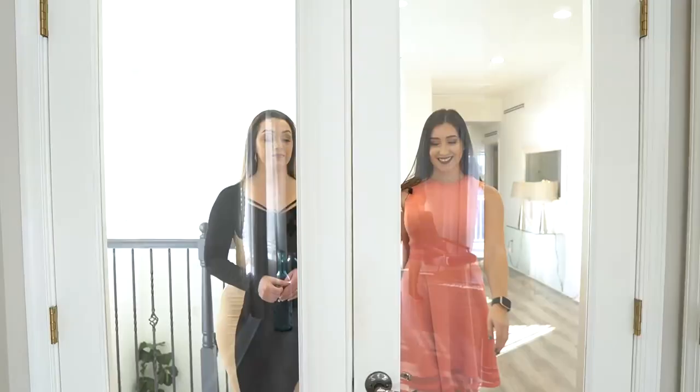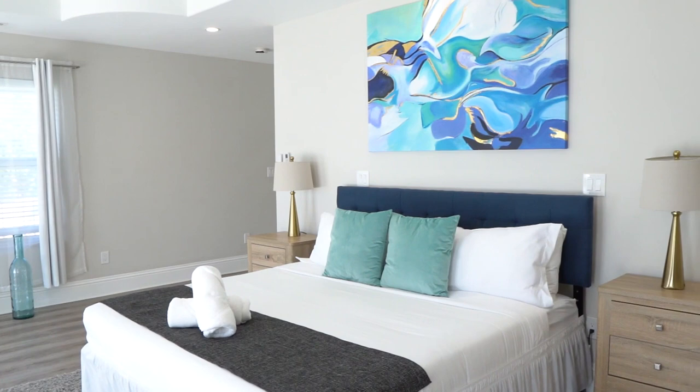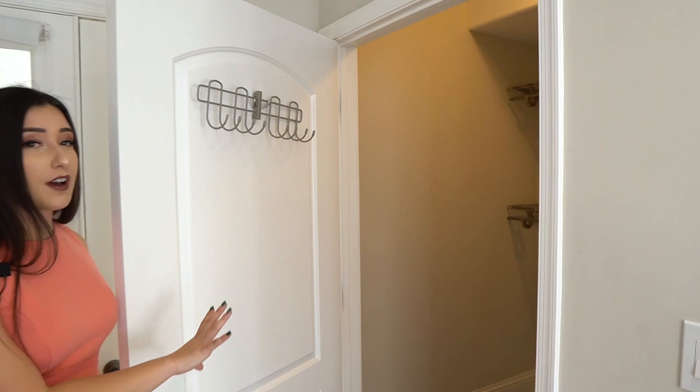Here we are in the master bedroom. This master bedroom is massive. Here we've got one closet, but they are his and hers closets. So this is actually just one of the closets in this room. As you can see, it is a walk-in.